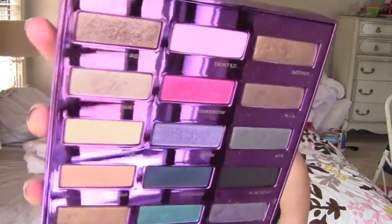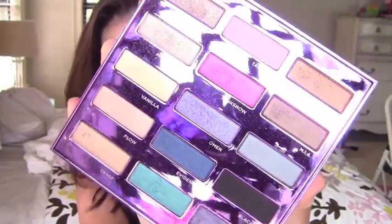And it is the Urban Decay palette. I feel like it's the 15-year anniversary or something like that. I feel like there was a 5 somewhere in there. Either way, it has all these eyeshadows in it, and I just love the pigmentation of them. I love the packaging. I've used it so much lately.